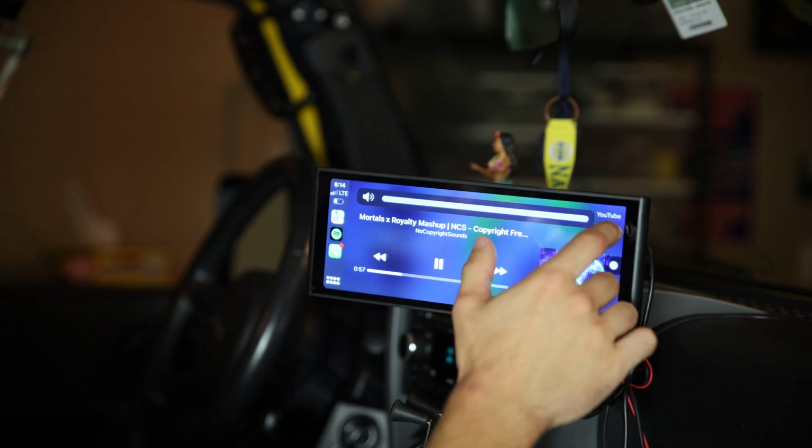Now let's talk about the inbuilt speaker. Now the inbuilt speakers are all gonna be bad. You know, you don't get these units for the inbuilt speaker. But of course, the worst one has to be the Lamto one because it just sounded ear piercing for whatever reason.